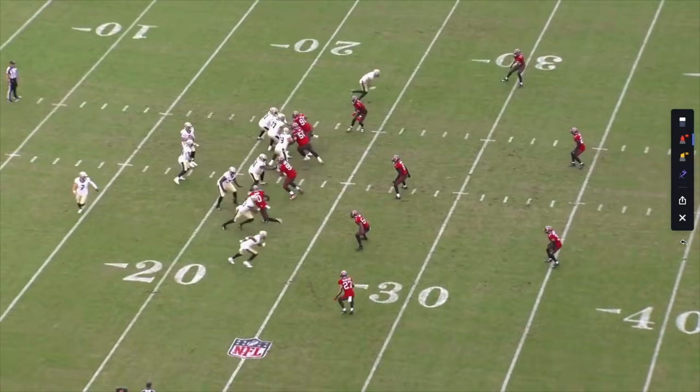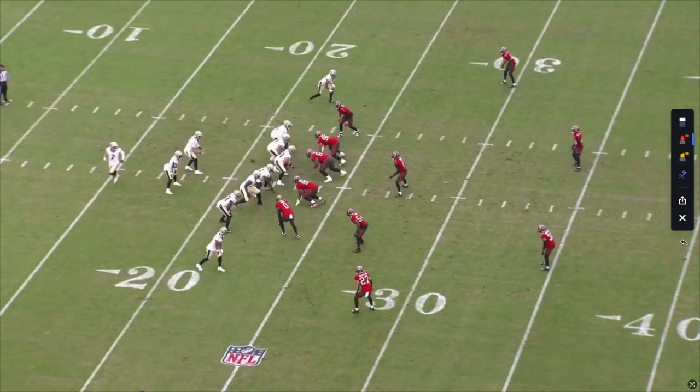But the bigger reason why I put this on here is simply because I always ask these questions: why do we put the back strong? Like, what's the reasoning behind putting a back strong here? Because what does that do? It brings extra defenders over in this direction. So this guy that gives us problems on this play is wider than he would normally be because we have the back on this side.